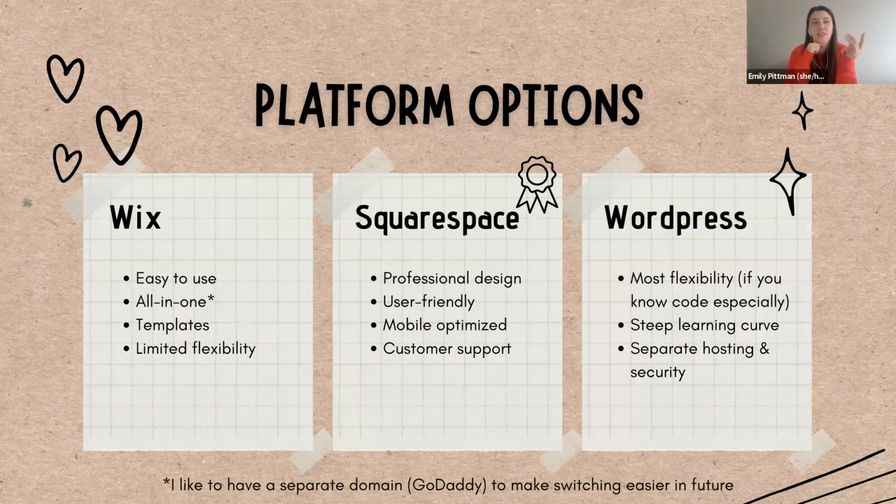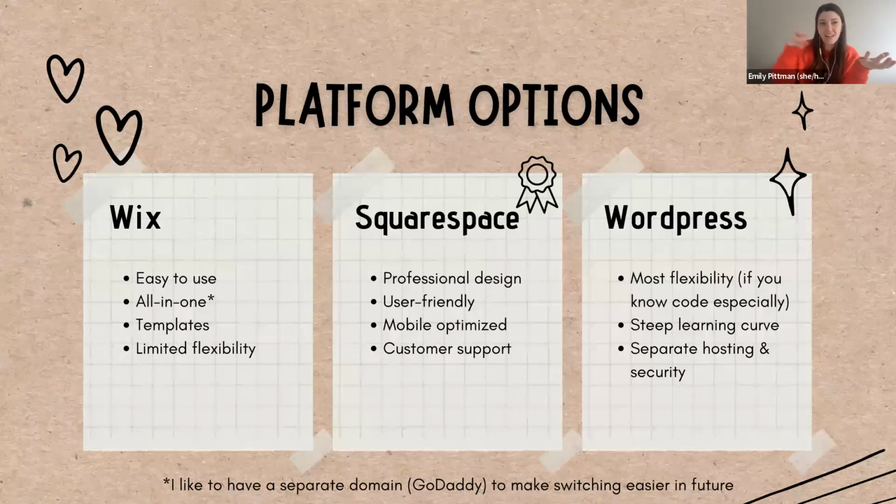But if you haven't, I do recommend buying it from a separate entity like GoDaddy, or there's tons out there. That way you're just detaching it from the website builder and attaching it to another one. It's a lot easier process.